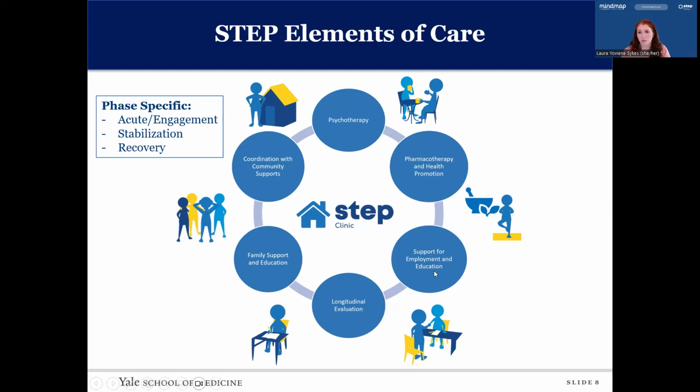It's essential to provide support for employment and education, and important ongoing longitudinal evaluation, always reassessing, reformulating, taking in new information, and sharing that as appropriate with the individual and family, providing family support and education to some degree, and then coordination with community supports and engaging existing community assets like peer supports and other types of supports, which we'll talk about. We view these as the main elements of care. Throughout all of this, there's coordination between these elements. And I think it's important to consider that not everyone's going to engage in every aspect of coordinated specialty care. Like we mentioned, being person-centered, based on the individual's presentation, their preferences, their goals, and the phase of recovery that they're in.